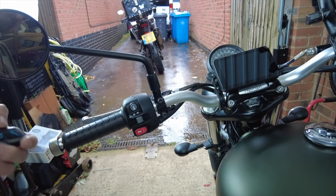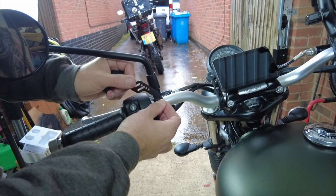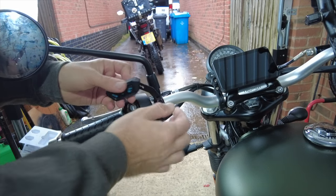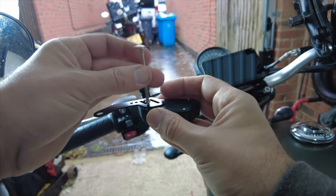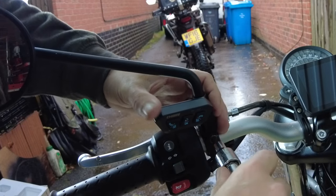The other accessory I picked was this smart control with these nice three big buttons, which means that no matter how thick the gloves I've got on, I can press it to answer and hang up calls and go through the menu. This is really easy to install because it attaches to your switch gear and it's got an adjustable plate to go on any bike.